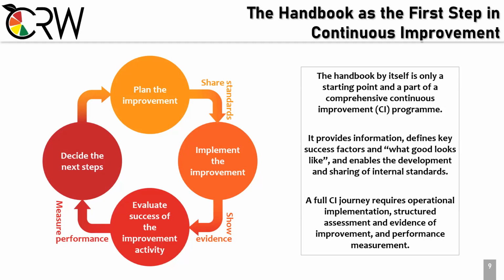And then you would evaluate the success of the improvement activity, and the success is measured in terms of improved performance. If you feel that the success hasn't come, or that the improvement hasn't quite delivered what you expected, you may wish to go back to the implementation, look at the practices, have you implemented them properly, and repeat or reinitiate the exercise, and ultimately get to a point where you are happy with the performance that you've achieved. And when that is done, you can either go deeper into that area or you can decide on other areas of improvement. So it's a continuous improvement process.